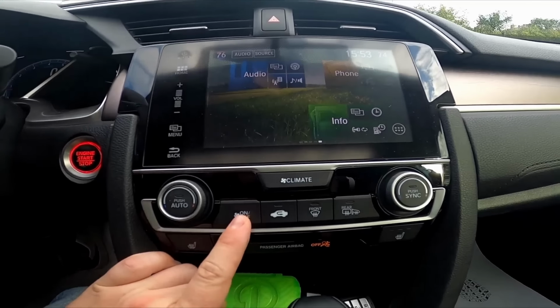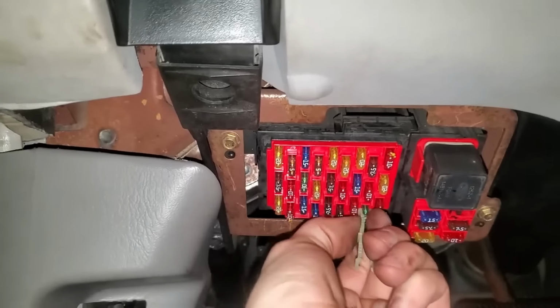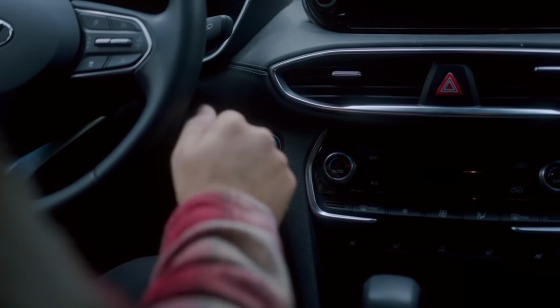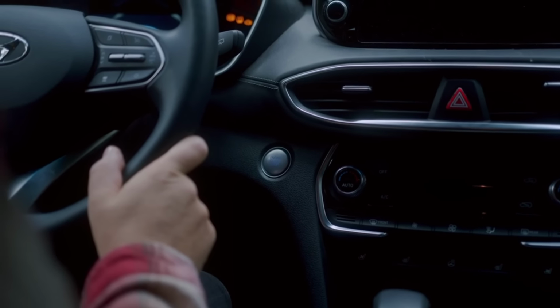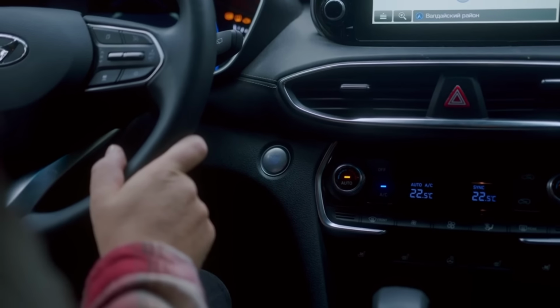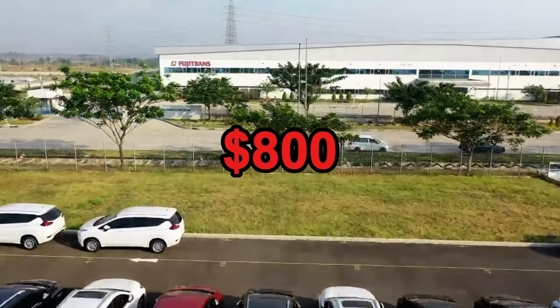Turn your climate system completely off. Find the HVAC fuse in your fuse box and remove it for 10 minutes. Reinstall it, start your car, turn on climate control, and let it cycle through all settings for 5 minutes without touching anything. This recalibrates your temperature sensors and actuator positions. I've seen this fix problems that dealers claimed needed $800 in parts.